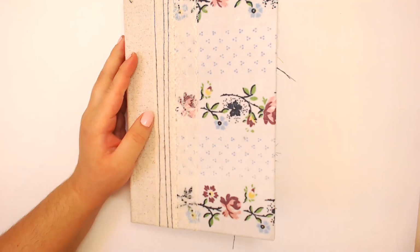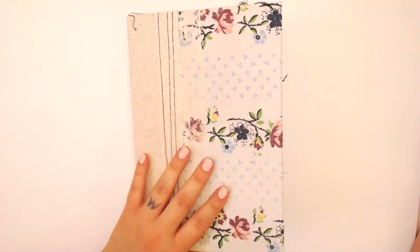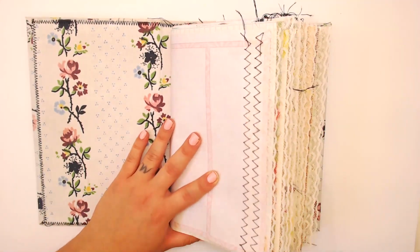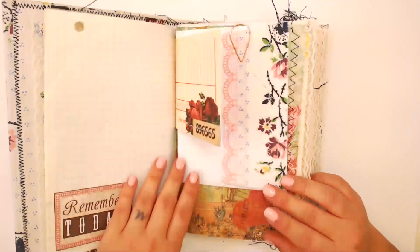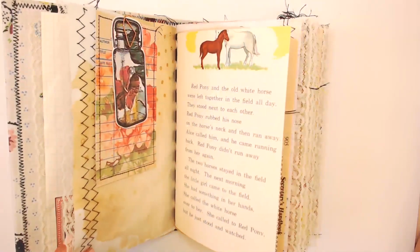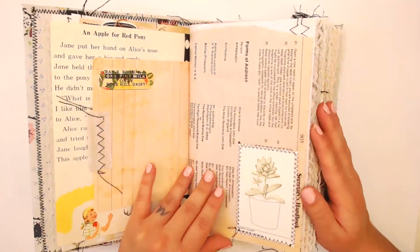Okay, so we are moving over to junk journal number 26, you guys. This one's also pretty tall, actually. This one is 8.5 inches tall, and it has almost a 2-inch spine, and it's almost 6 inches wide. It has 30 pages with a total of 60. It has 18 pockets and envelopes, and 45 journal cards. This one is really loaded with a lot of journal cards, in every other page pretty much.